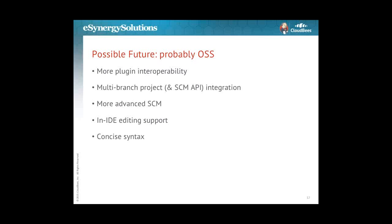We want to be able to support multi-branch projects in a richer way with better SCM integration. We also want more advanced SCM integration and being able to support getting source from multiple repositories. Any repository that's referenced by a workflow job can be monitored and polled for updates and cause the workflow to run, but we want to improve on that further.